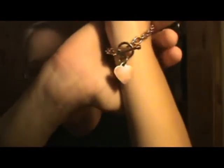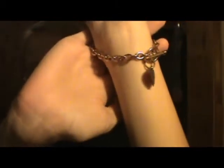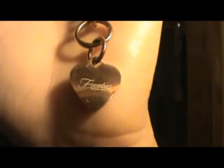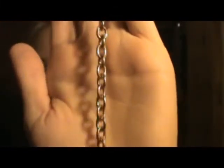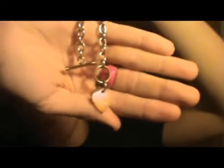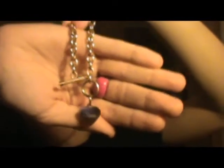I received this bracelet right here from them, and it is a rose gold bracelet. That is the color of it. And as you can see, it has a little heart pendant there, and I'm going to take it off so that you guys can see it a little bit better. So there's what the heart looks like, and on one side it says Frontier Stainless Steel, and then the other side is just plain, and it's just a little chain with the little thing here on the end that goes through the circle above the heart. And so it's a really, really cute bracelet.